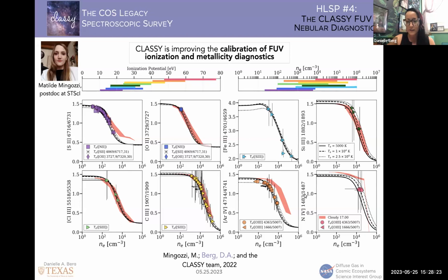Some of them don't have a lot. In the bottom right-hand corner, this is nitrogen 4. I'll talk about this more. We never really see nitrogen 4 emission, but we have it in 4 of our CLASSY galaxies, which is exciting. We have lots of these carbon 3 detections that are really nicely spanning this.